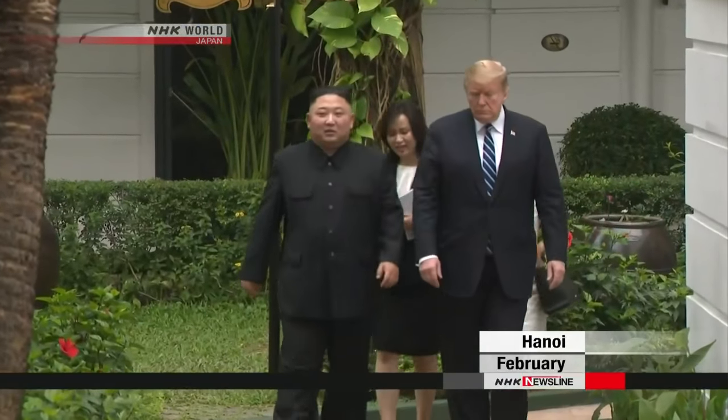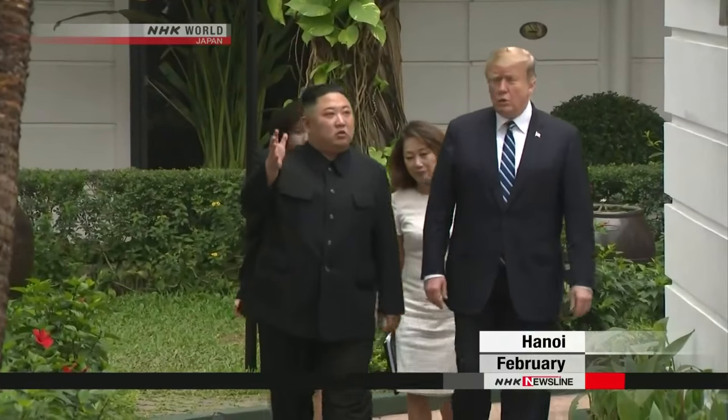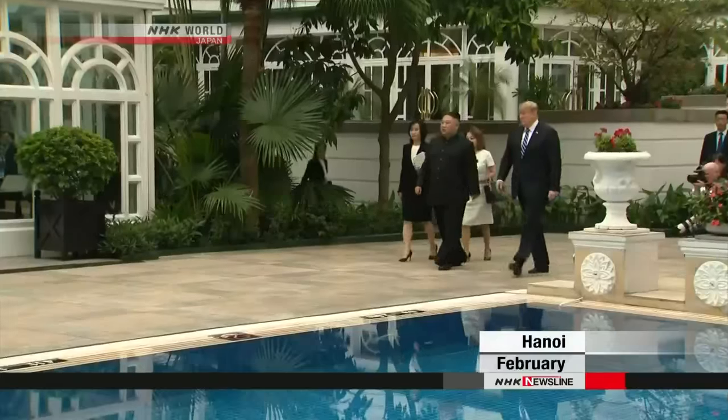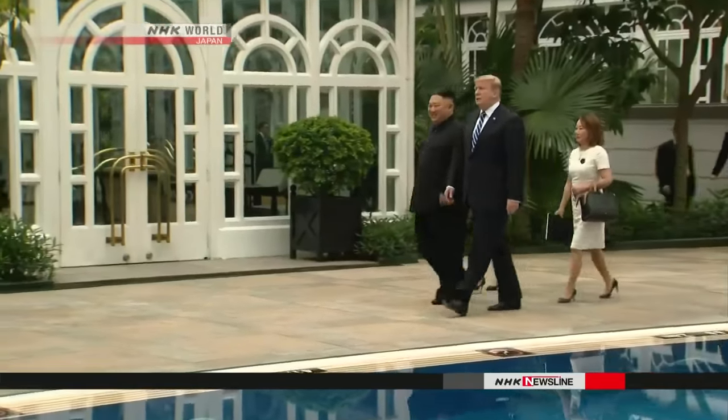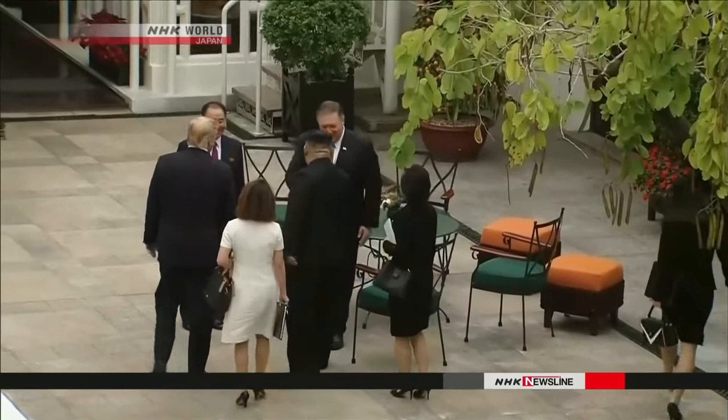After the second U.S.-North Korea summit ended without an agreement, South Korea said it would mediate between Pyongyang and Washington. The South also said it would provide assistance to the North within the framework of the international sanctions against Pyongyang. Meanwhile, the U.S. government has imposed sanctions on two Chinese shipping companies for violating U.N. Security Council sanctions resolutions on North Korea. It's the first such move since last month's Hanoi summit.